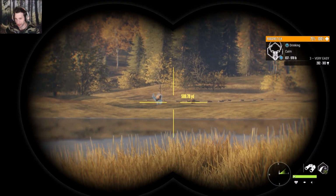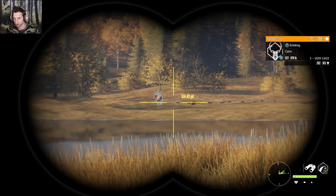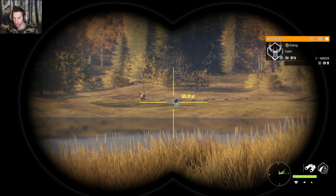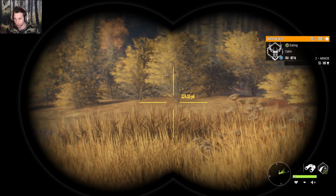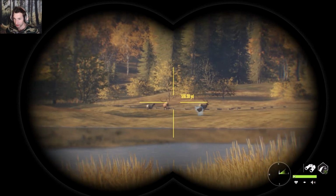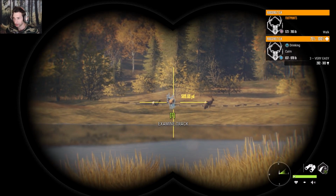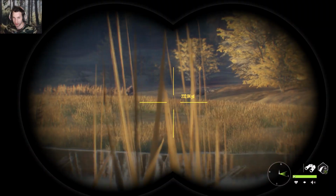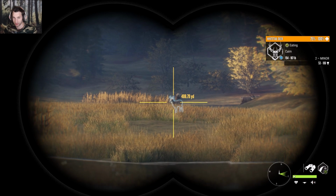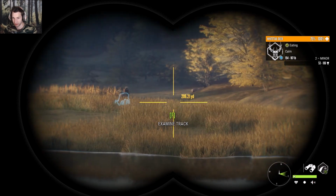Alright, well we just found a nice bull elk out here. He's a 3 very easy 202 to 303 score, and a 2 minor whitetail 53 to 106. He looks like he could be closer to that 106 mark. And there's also another bull in the back. You can see as we're swinging around here, the wind is shifting in our favor. And we should have a nice approach once we get up to this hill here.